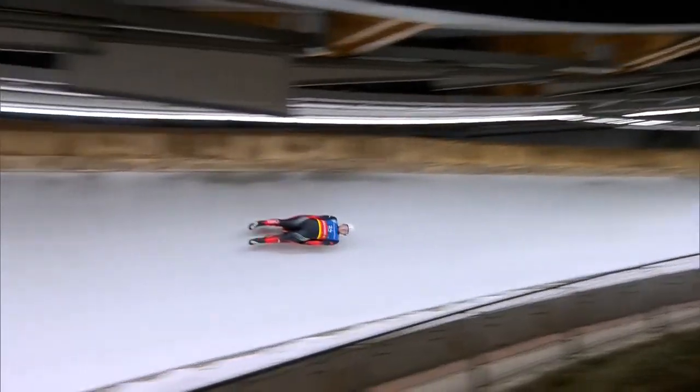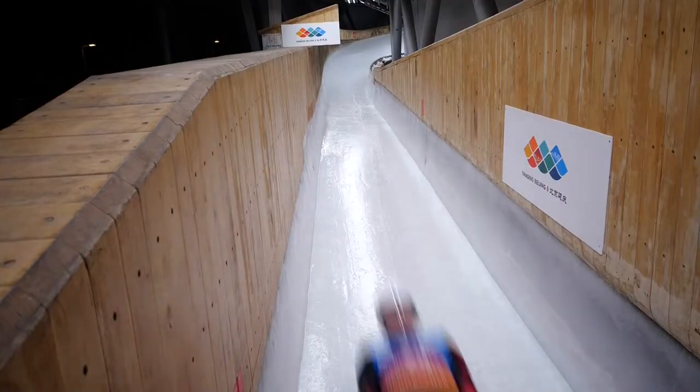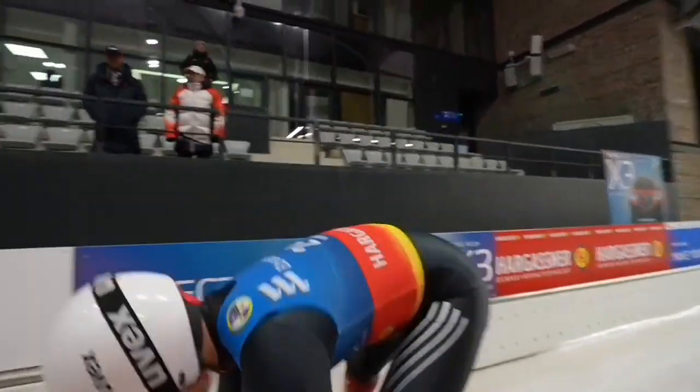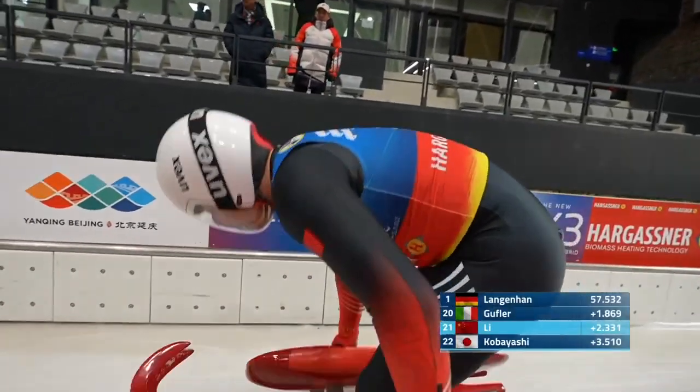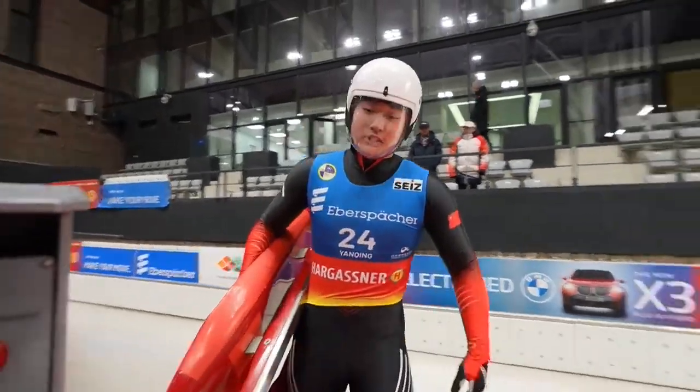That was a really nice line of 13. He did a really good job sliding there. He also has a good position on the sled. Really nice. Yangfang Li in front of his home crowd. We got one more Chinese athlete to go in just a couple of athletes.